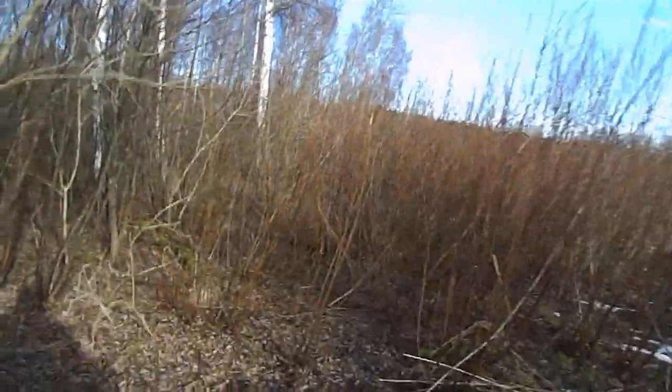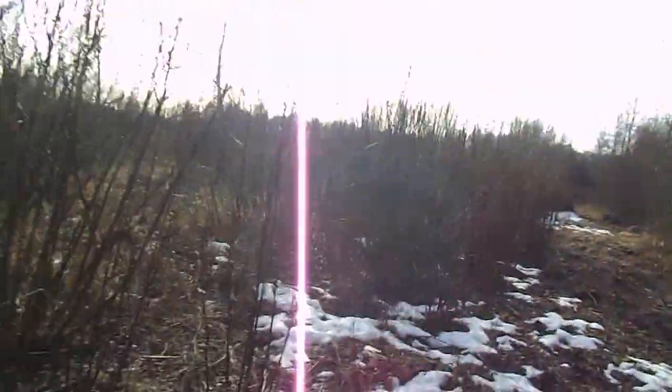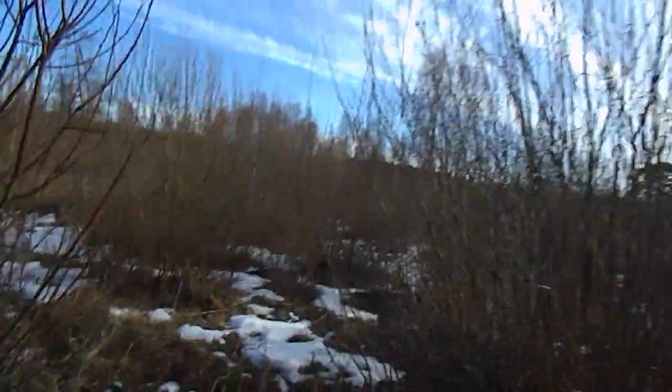There is a tree stump which I'm going to have to move at some point because I want this road, or I'll decide to go around it, not quite sure yet. But this is really where it all stops at the moment. I'll just walk around and show you where the drive is going to go. It's going to carry on down this area.